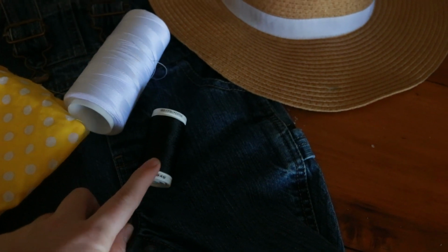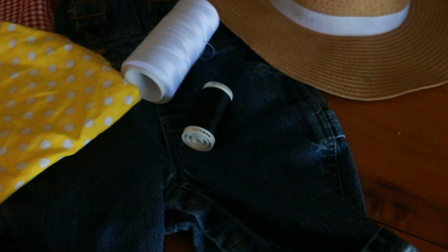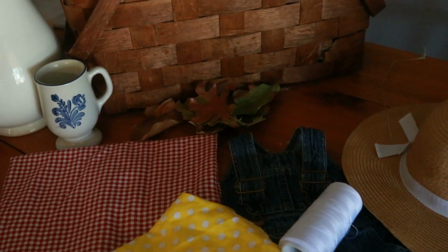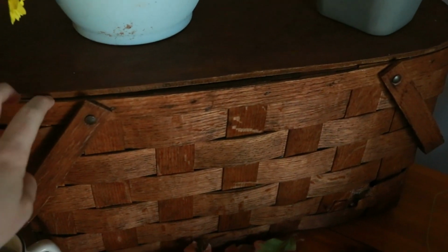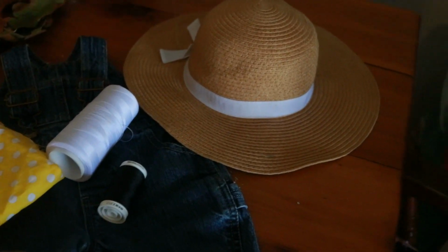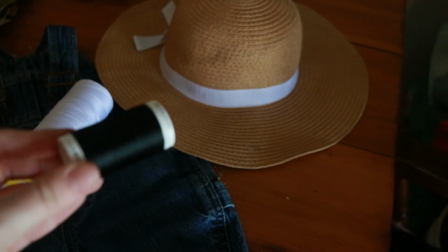I'll do the real thick. I'm going to double this up. I actually have some really thick thread that I use to hand quilt somewhere, and I can't find it. I dug through my basket where I keep sewing notions and thread and all the things, and I couldn't find it, so I'm just going to double or triple or quadruple one of these two up. I'm not sure if I'm going to use black or white.